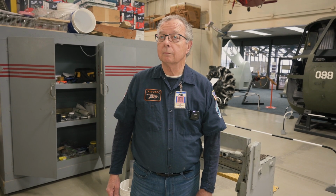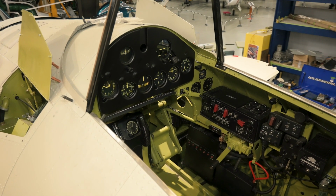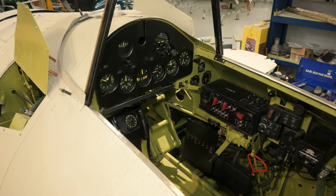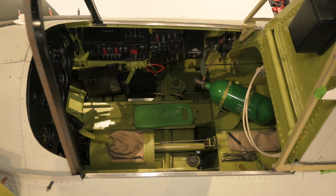Once we get that part, in a couple months, we'll have that windscreen and canopy complete or close to complete. Exciting. And that'll really look nice. I mean, you look inside that cockpit, and I think things pop. It just looks so nice. Everything's there, pretty much, and we got the open cockpit here. So everybody, come on out and see the airplane.